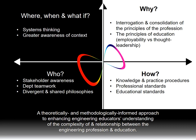Now, using the plane, one can see that it enabled staff to understand and engage with why, how, where, when, what if, and who in their teaching and learning contexts. They were able to interrogate and consolidate the principles of the profession and education. It helped them to see the kind of thinking required for different kinds of procedures. Using tools from other disciplines gave them insight into a form of multidisciplinary systems thinking.